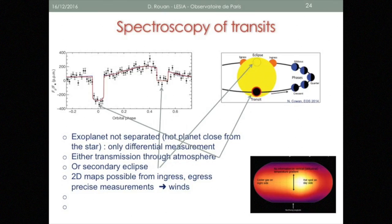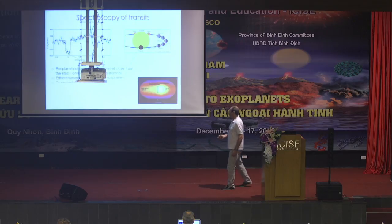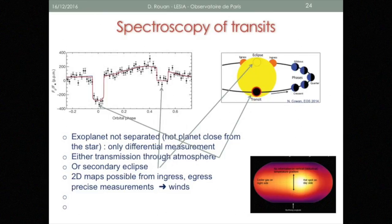Now the spectroscopy of transits. So Alain already explained how this works. This is the case of exoplanets which are not separated by the optical system. So you have hot planets, generally hot, but they can also be just warm or temperate, close to the star. And so through differential measurement, either through a transmission through the atmosphere of the planet during the transit, or when there is an eclipse, it will be possible to obtain the spectrum again on a broad range, including up to 28 micron in a certain time.